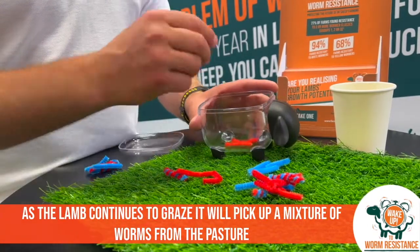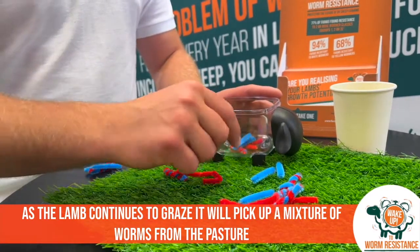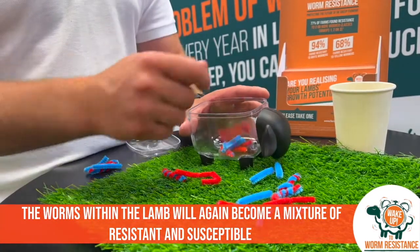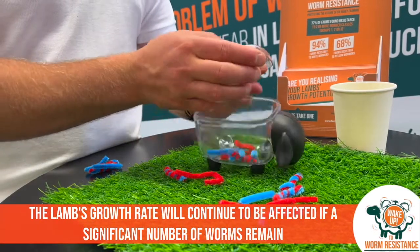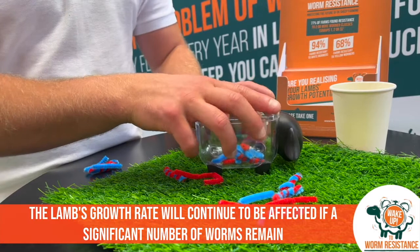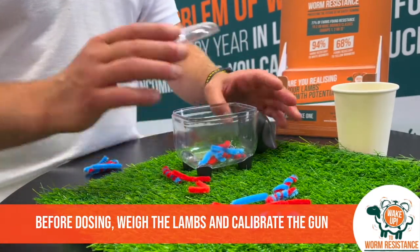As the lamb continues to graze, it will pick up a mixture of worms from the pasture. Worms within the lamb will again become a mixture of resistant and susceptible. The lamb's growth rate will continue to be affected if a significant number of worms remain.